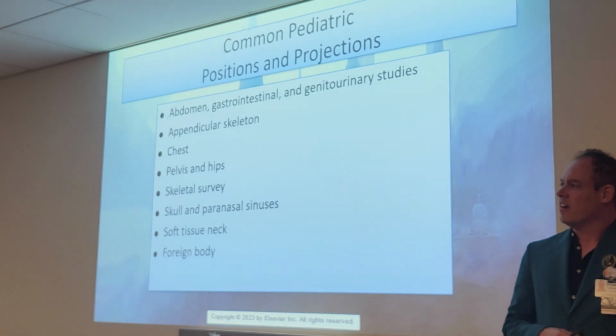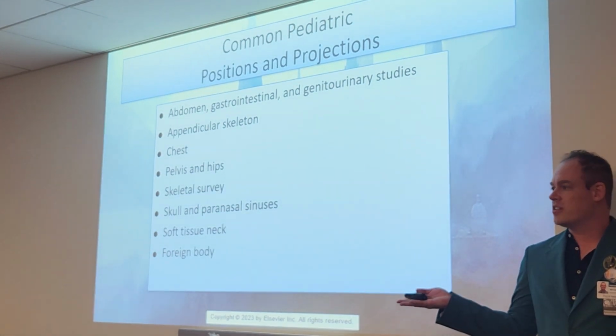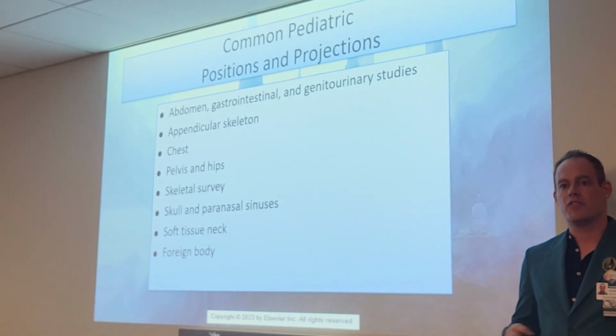Okay, so we're not going to go through all these. As I've told y'all, with pediatrics, everything you know about positioning is going to be flipped upside down.